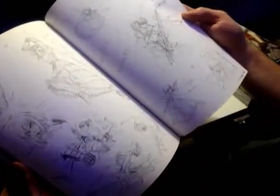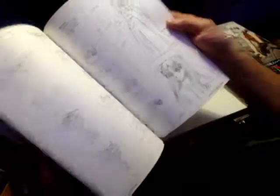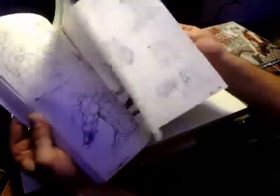Just key animations with all kinds of notes that the artist put in there, where they're supposed to be, which direction the camera's going to pan and all that stuff, how their motions are going to go. I like this kind of stuff, key drawings. But just a warning, this book, there is no color artwork in it. It is just production drawing.